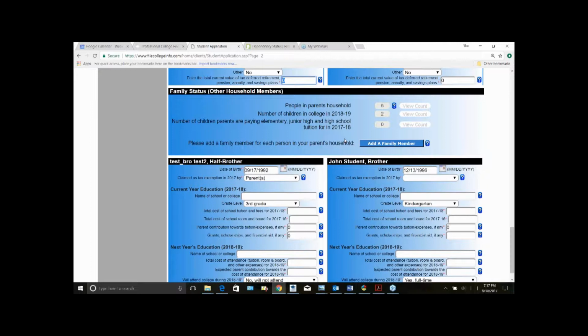Yep, they want a whole picture. These CSS Profile schools have more financial aid, so they want to know more about you. They just want a better picture. So again, if you're filing a CSS Profile school, try to be very, very accurate here. And we can talk about that more in our meetings to come.